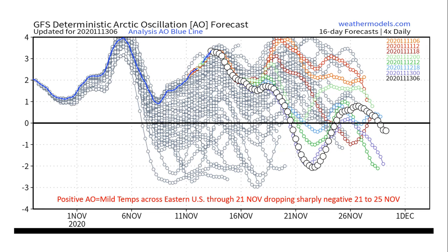And then this is the GFS deterministic AO, or Arctic Oscillation forecast, in quite a bit of agreement with the European deterministic on today's runs. Notice that big drop off, that white dashed line on the latest run, digging down into negative territory from strongly positive, which would indicate mild temperatures in the eastern U.S., through the 21st of November, dropping sharply negative between 21 and 25 November, getting close to Thanksgiving time period. There's a slight rise after the 26th of November, back to slightly positive, but nothing super strong like we're seeing now.